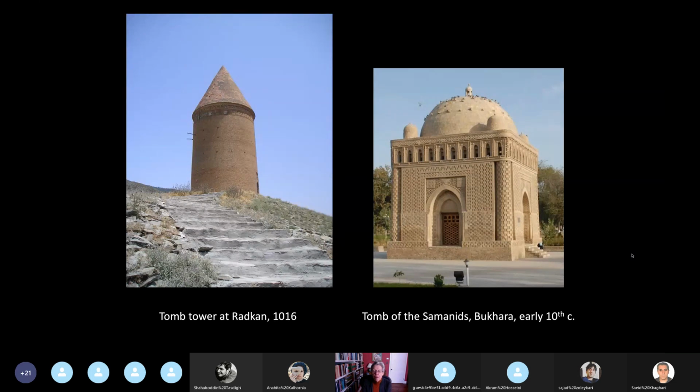Over time, these tombs became bigger and more complicated.